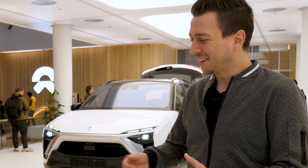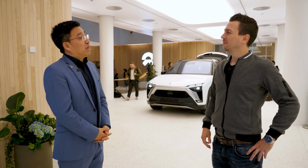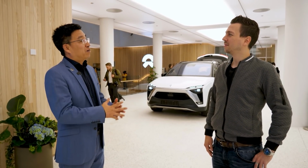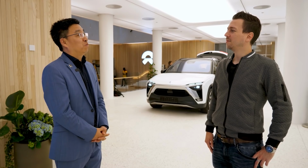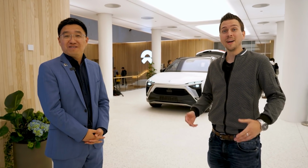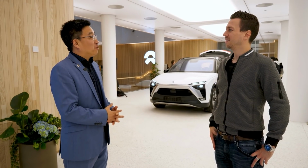So talking about coming to different markets, what do you expect? When will we see Nio in Germany? Actually, you can expect a Nio almost in 1 year time, so in Q4 2022. Very nice. I'm looking forward to that, and I hope you guys learned a little bit. Thank you very much for having us here. Thank you very much. I will invite everybody coming to see us in Oslo.